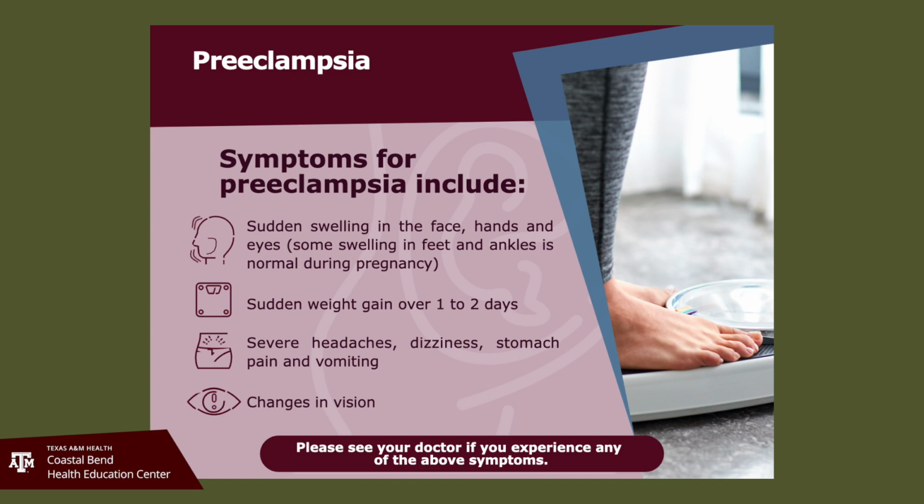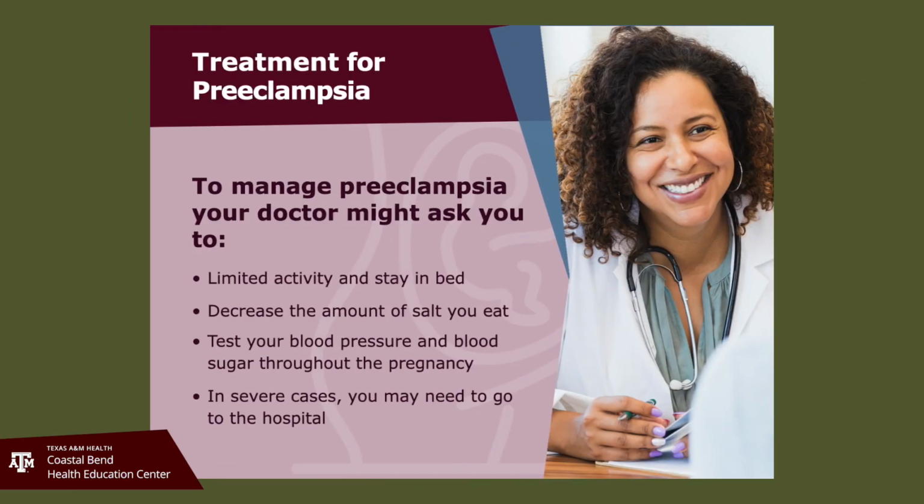Treatment for preeclampsia can involve many things. Sometimes your doctor may ask you to limit your activity and stay in bed. Sometimes you need to decrease the sodium in your diet. You may need to test your blood sugar and blood pressure more often during the pregnancy. And in severe cases, you may need to be hospitalized for treatment.